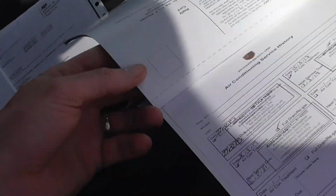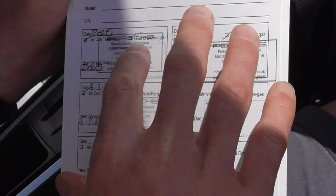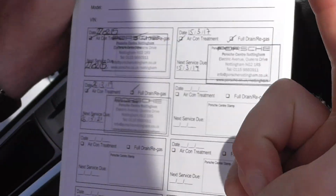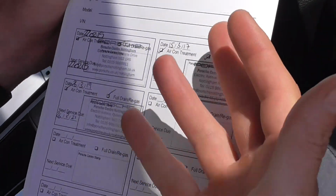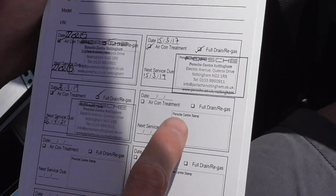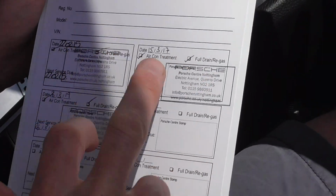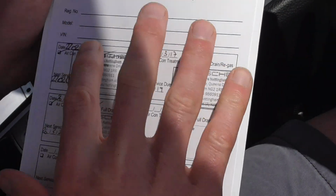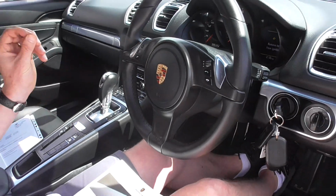And then at the back we've then got an air conditioning service history. Now this car is the only car which I've ever had this sticker in. I've sold 911s, GTSs, turbos, Targas. I've only ever seen this once, and this is here. Now the air conditioning is ice cold, and each service up until Nottingham, it's had the air conditioning checked as well. But let me tell you, the car air conditioning is ice cold.